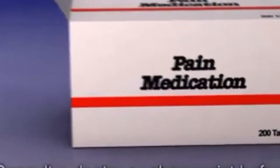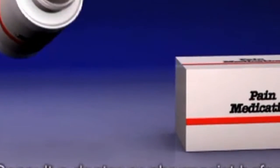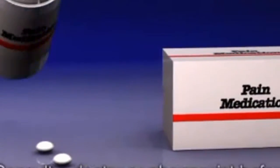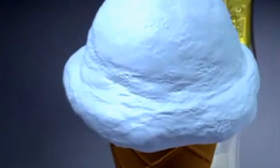Following the filling procedure, it is very common to experience some discomfort, normally at the site of the anesthetic or at the tooth itself. To alleviate the discomfort, it is recommended that you take over-the-counter pain medication. In addition, you may experience sensitivity to cold food and drinks. This sensitivity should resolve in a few days, but if any of these symptoms persist, then you should visit your dentist.